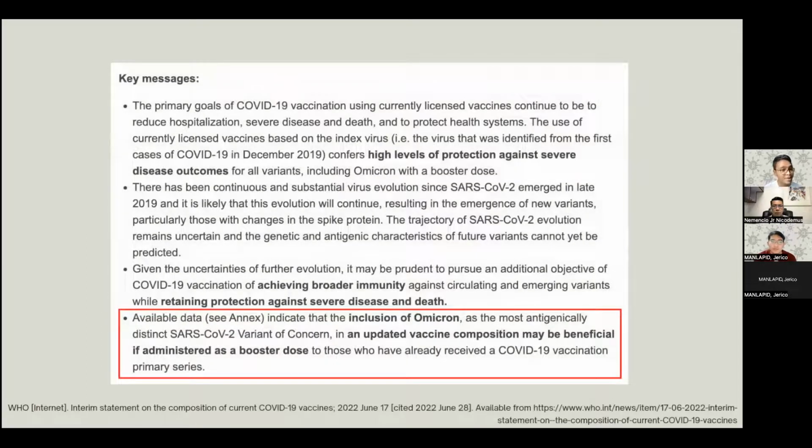This is in line with the WHO interim statement on the composition of current COVID-19 vaccines. The WHO also suggests the inclusion of Omicron in an updated vaccine composition, which can be beneficial if given as a booster dose to those who have completed a 2-dose COVID-19 vaccination primary series. And thus, moving forward, booster doses for newer COVID variants should be based on Omicron. Next slide.